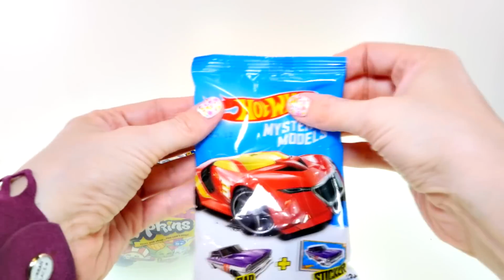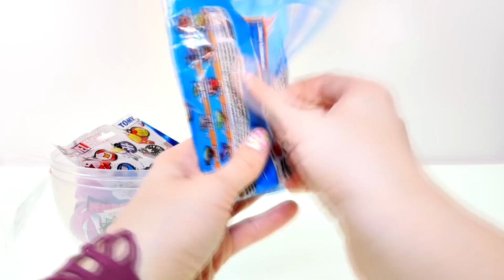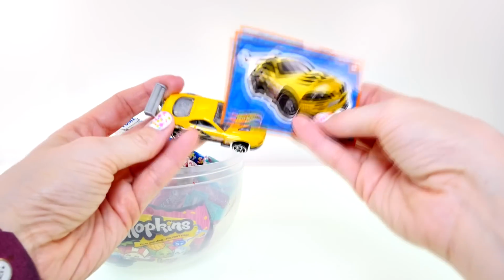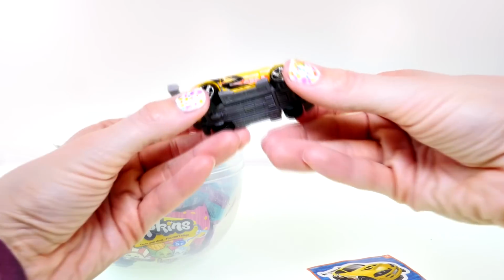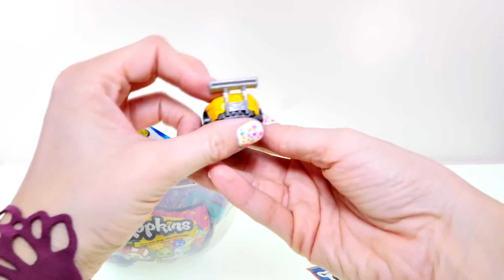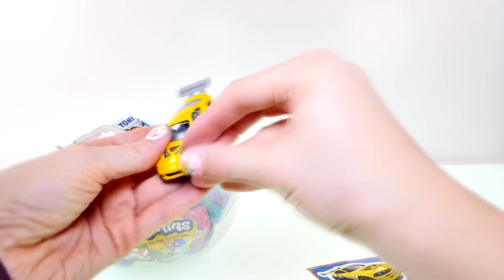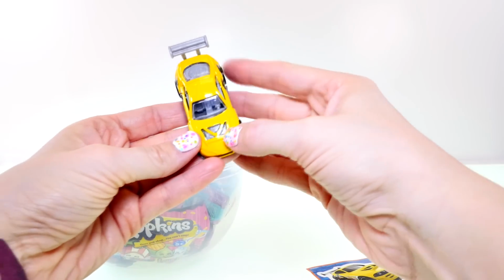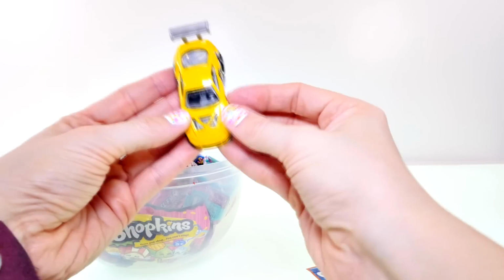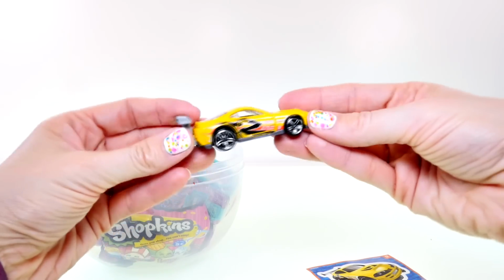Like the Hot Wheels mystery model blind bag. Usually I get something new every time I open this. And this time I got a Power Pro. I've definitely never opened this before. It's got a crazy looking Z stripe on it and a spoiler on the back. This car should be really, really fast. And it has glass over the engine. That looks really cool. No tinted windows this time though.